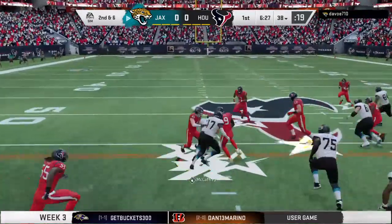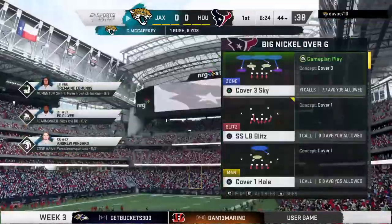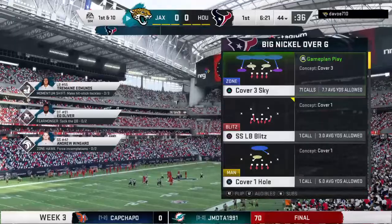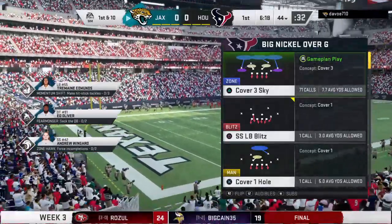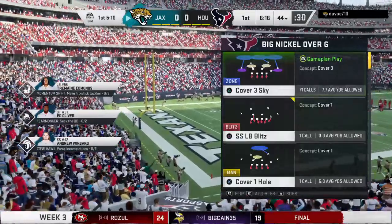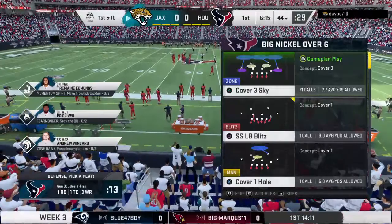First carry for Christian McCaffrey. And he'll get up near the 45. They'll spot it at the 44. 6 yards the pickup, and that's a 1st down. He was well over 100 yards last week. He told us this week, a little ambitious, said he wants to hit that 200 mark. We'll see. Makes sense, though, doesn't it?